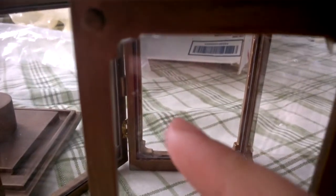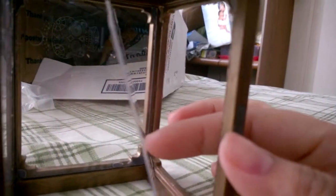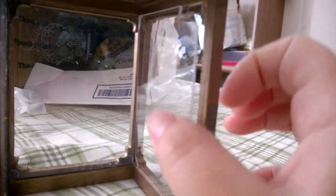And it looks like there's a bunch of scratches here on the outside. Maybe an object pushing glass in, but this is glass.